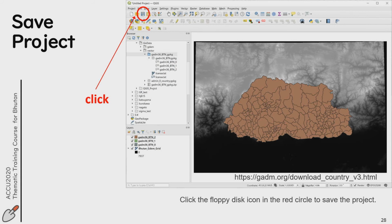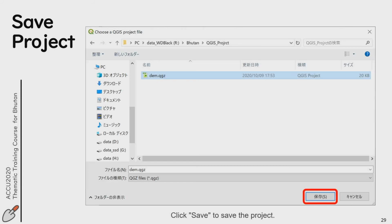Click on the floppy disk icon circled in red to save the project. Decide on the location to save the file, as well as the file name, and press Save. The project has been saved.